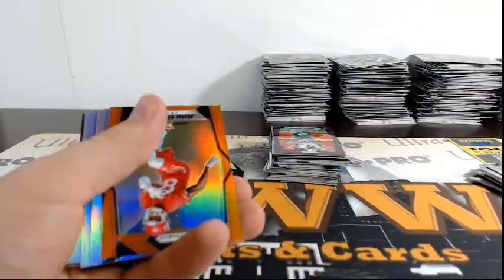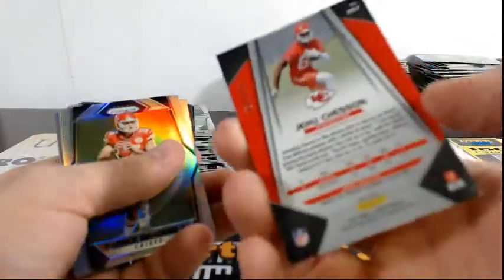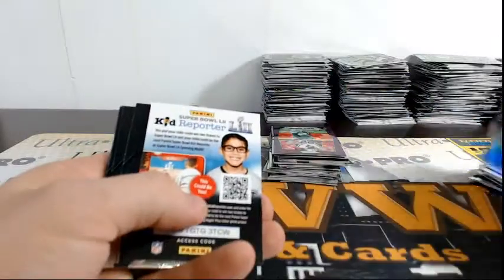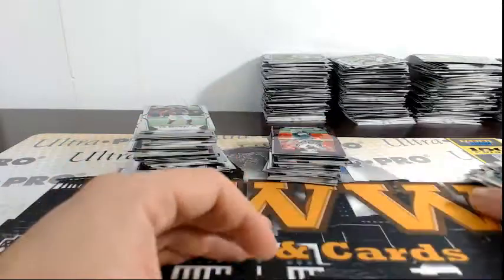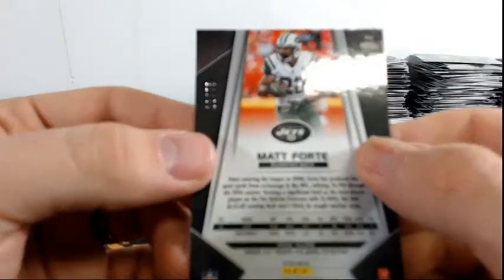Jerome Bettis. Switzer Sweets. Juhu Chesson for the Chiefs to 275. Matty Ice on the cracked ice. Matt Forte, Jets. Another Jets smash. It's 12 of 75.